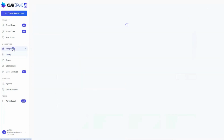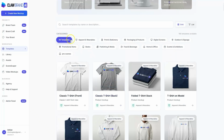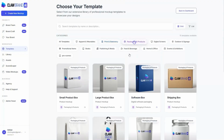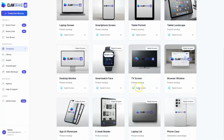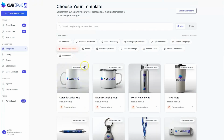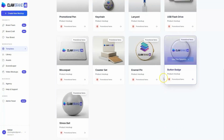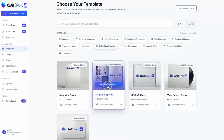If you want to go template by template and select the kind of brand assets that you want to generate, you can do that as well. Because we have over 168 templates available from 13 different categories, from apparel and wearables to print and stationeries to packaging and products, software boxes, digital screens, like all kinds of displays you can put it on, outdoors and signage, billboards, car wraps. We've also got promotional items like ceramic mugs, pens, flash drives, stickers, and we've got the books, and we've also got the publishing media.